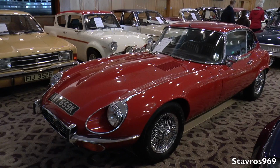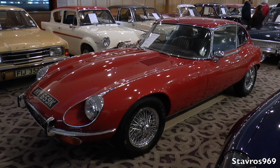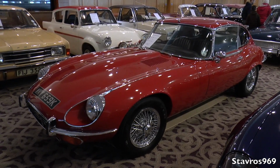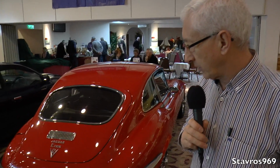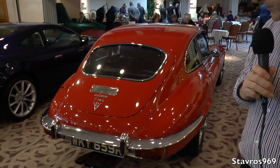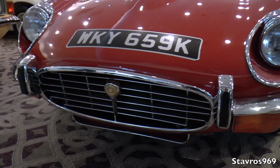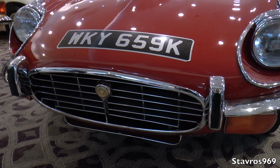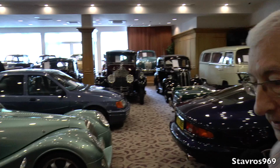Ford Anglia. And we have an E-Type Jag here, Bill. Yes, indeed, it's a V12. It's a V12 E-Type Jag, 1971, which would make it a Series 3. A beautiful car in red. Again, a lot of money spent on that car to make it as it is, but beautifully restored, and deserves to be up here in the front line. So I think we'll just walk ourselves across to what we would call the top shelf.